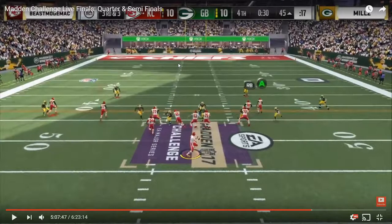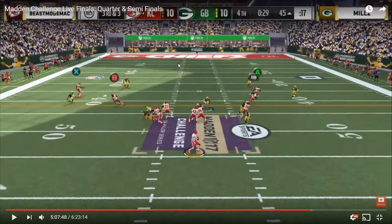Obviously, you think right here Millz is going to go with that nickel too, so that's exactly what Millz does. Sends 6, nickel blitz. It looks like Millz might have played a hard flat on this side because this guy is cutting out and this corner instantly just bit down on it. And so that leaves Allen Robinson wide open on this sideline.